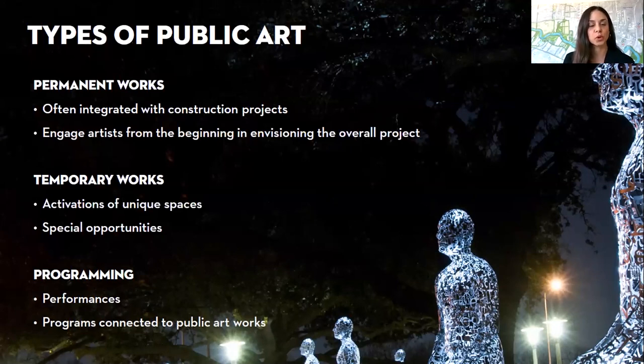As we pursue additional permanent works, they will often be integrated with the construction projects from the beginning. So I really firmly believe in having artists as part of the conversation as these construction projects are pursued, and engaging artists in those conversations.